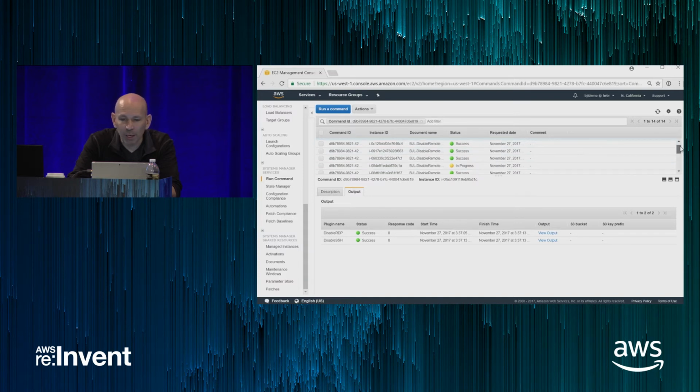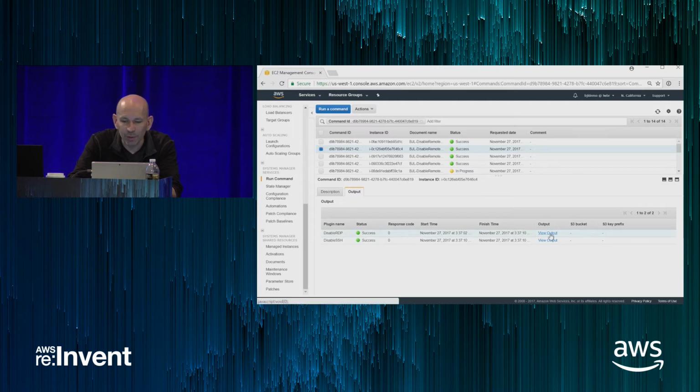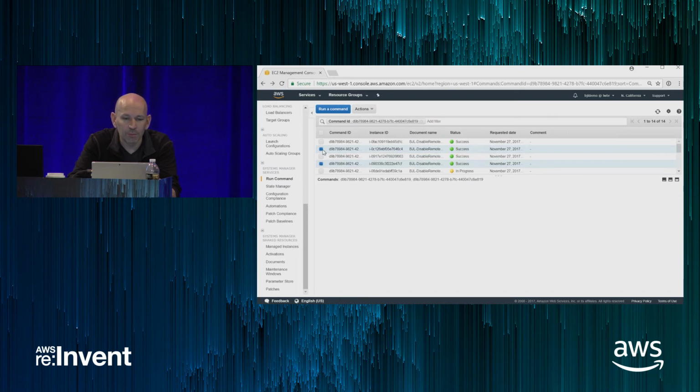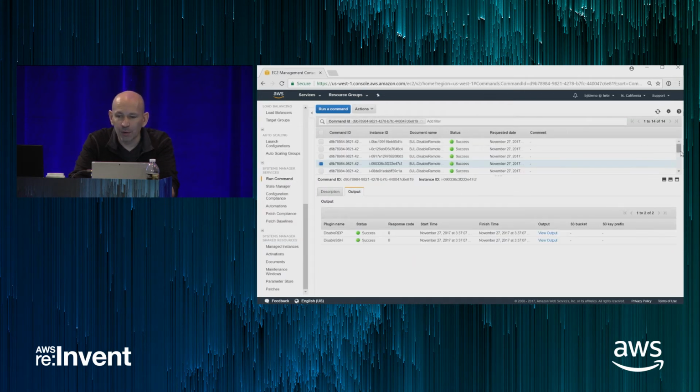If we look at a Linux box, let's see about maybe this one. Oh, actually, I didn't show you the Linux on that either. That's RDP as well. Let me show you the disable SSH, which happens on Windows, right? It says step execution skip this because it's not Linux. So that's a Systems Manager message there. And what about this one here? All right, so on the Linux side, it's got stopping SSH. It did, okay. SSH daemon is stopped by SSM, which is the message I wrote in there. All right. And now even the last one there, success, it's been removed.